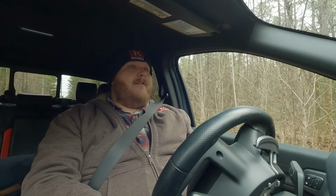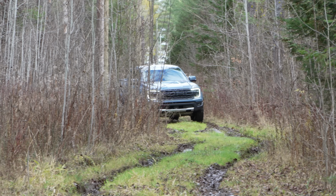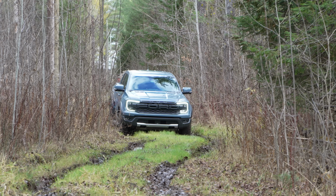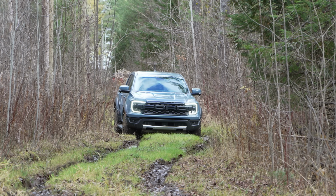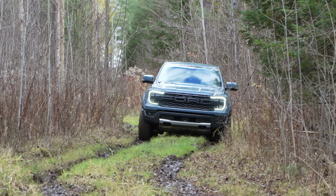And now we're out in the mud, folks. To really see how good this Ranger Raptor is, we're up the Hydroline Trail right now. So far, I've just been running in 4 high normal mode, so basically none of the off-road tricks are turned on here. And it feels really good.